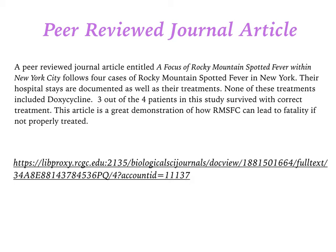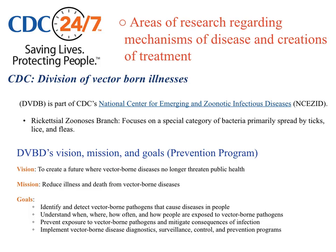And 3 out of the 4 patients in the study survived. So clearly they were treated early enough. But 1 was fatal. So this disease can kill.